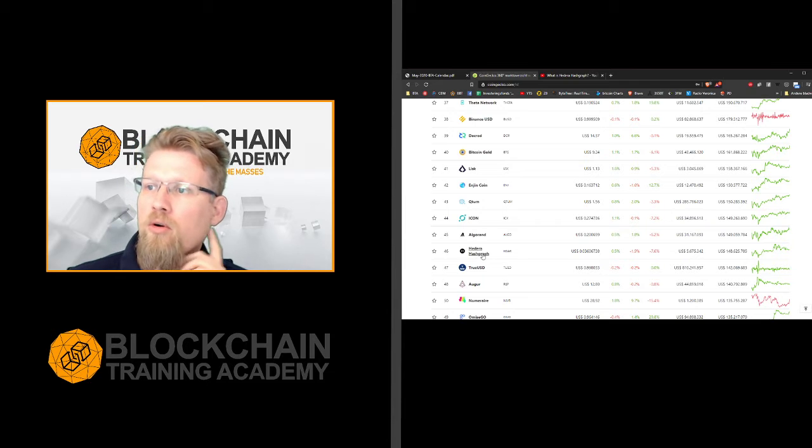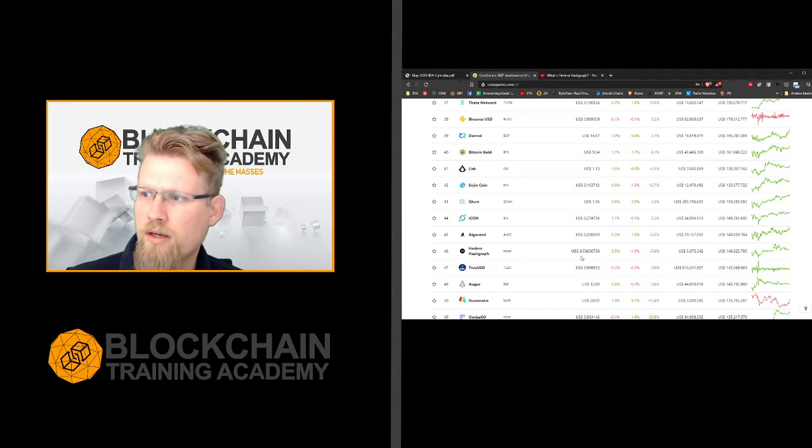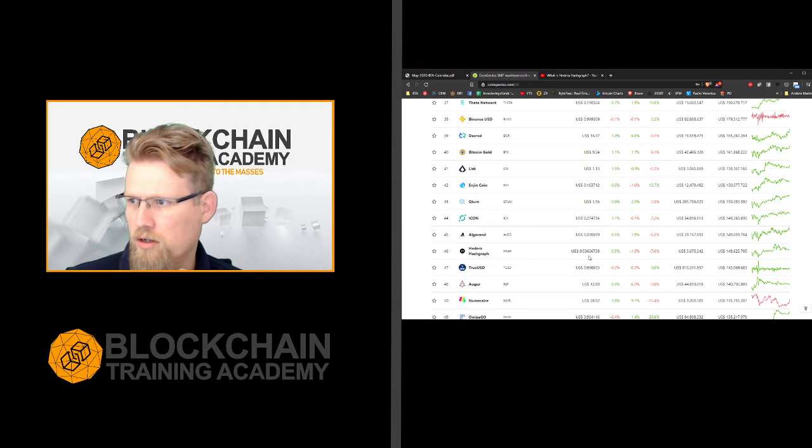So when you look at, for example, in this case, Hedera Hashgraph, you see that HBAR is the ticker that's called, so the abbreviation of Hedera Hashgraph. Here you see the price, so it's $3.6. You also see the total market cap and some information.